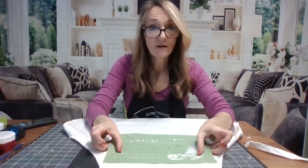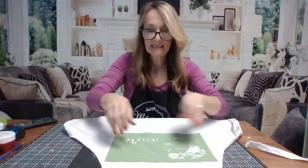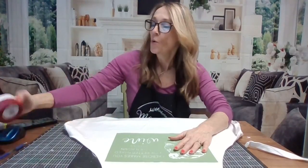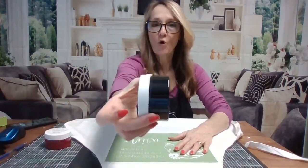Now, what I thought that I would do is I'm going to do her everything in black except for the word wine. And let's see, I will do her lips in the wine color. So I'm using Wineberry permanent ink, and I'll be using the coal black ink.